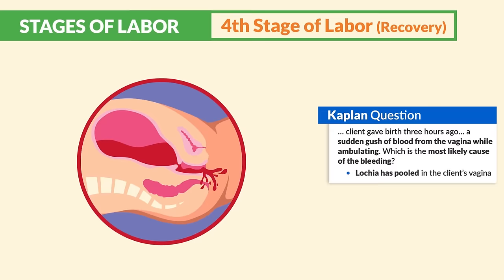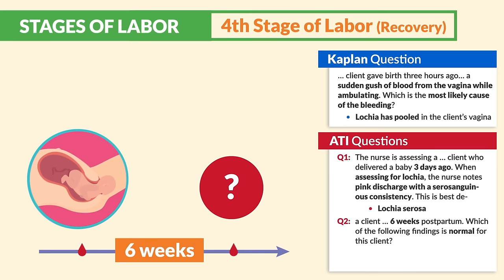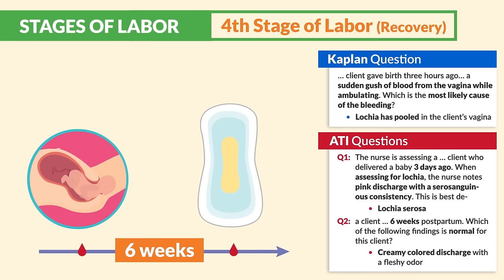And ATI questions. Question number one. The nurse is assessing a client who delivered a baby 3 days ago. When assessing for lochia, the nurse notes pink discharge with a serosanguinous consistency. This is best described as lochia serosa. And a second question. A client 6 weeks postpartum. Which of the following findings is a normal sign for this client? Creamy color discharge with a fleshy odor.